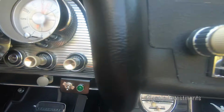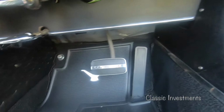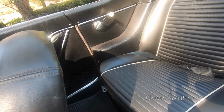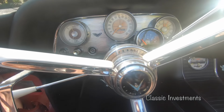There's a full set of T-Bird scripted floor mats for both the front and the back, and seat belts for both the front and the back, which was another very rare option in 1959. The interior on it is absolutely immaculate.